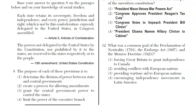Okay, now we look at the 10th Amendment of the U.S. Constitution. "The powers not delegated to the United States by the Constitution, nor prohibited by it to the states, are reserved to the states respectively or to the people." In other words, if it's not given to the federal government, it's automatically kept by the states, that power, or by the people themselves. Look at the question. The purpose of each of these provisions is to determine the division of power between state and central governments. That's the idea of federalism. States have one set of power, federal government has a different set of power, and they can use that to keep each other from getting too powerful.